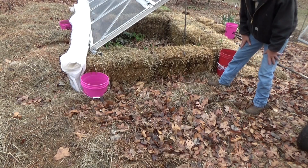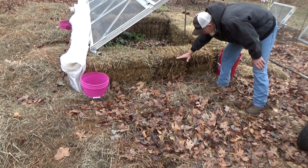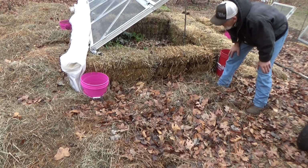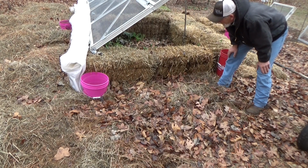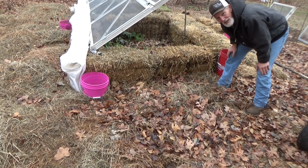When Ruth Stout was asked about the mulch, she said more. And when I said more the other day, we had it up to here. Look how far it's come down. I've left buckets here and there so you can see the progression of the mulch as it breaks down and as it settles. So, oops, I forgot to tell you, we're going to have to add some more.